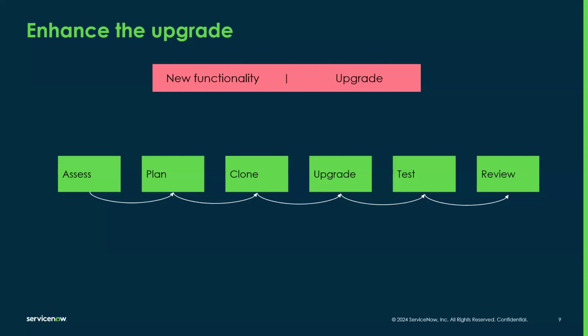Hey, was it working in Washington? The new validation. Oh, no, there also wasn't working because we customized something and it's still not working in Xanadu, but we only find out because we test it now, right? Or the other way around. Oh, in Washington it is working, in Xanadu it's not. Let's raise a ticket for ServiceNow support, right? Or find out what the issue is.